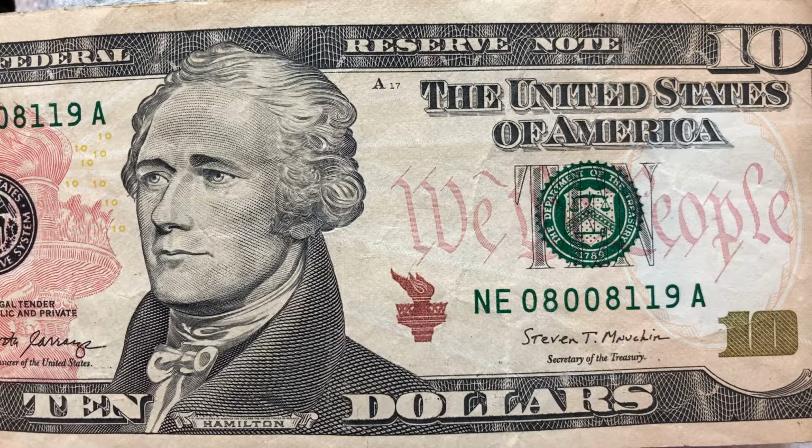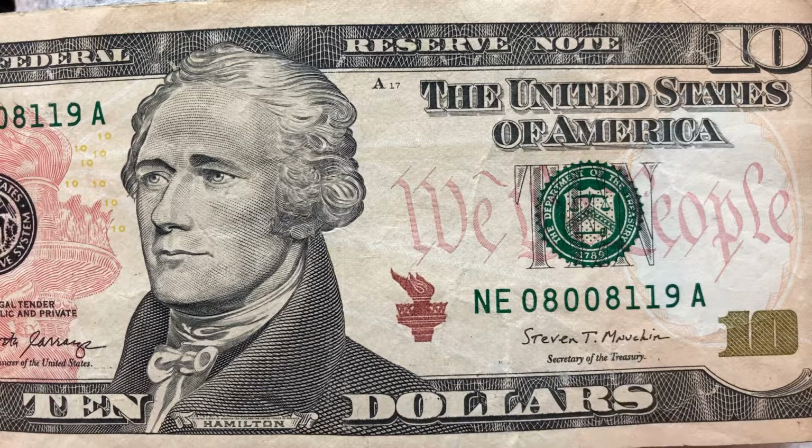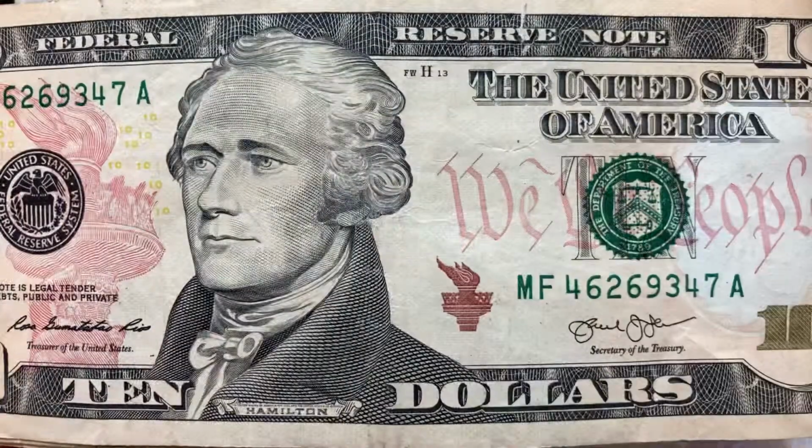This one's almost a trinary note, meaning that it's made up mainly of the number 0, the number 8, and the number 1. However, the 9 at the very end there throws it off a little bit. If that 9 were only a 0, an 8, or a 1, then that would make that a trinary note.